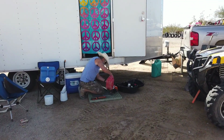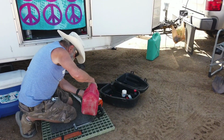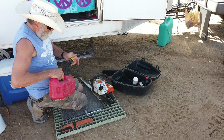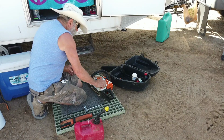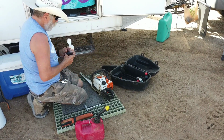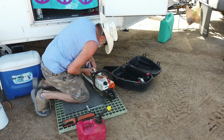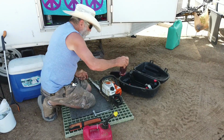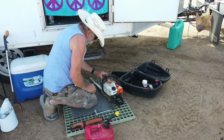Getting ready to go collect firewood. Gas? Oil. Look at you putting it in a ketchup bottle. You're so smart. It comes out so nice. It stops when you want. After you cut the oil for the chainsaw. So smart.